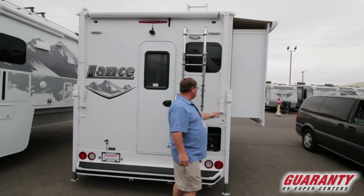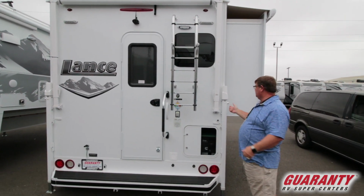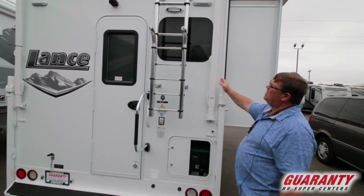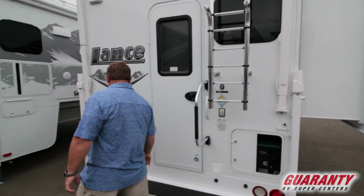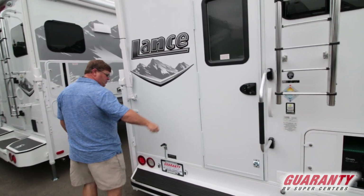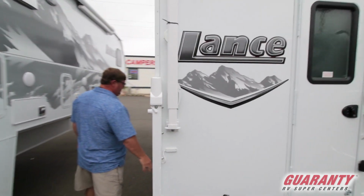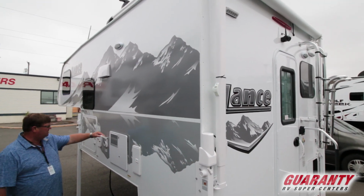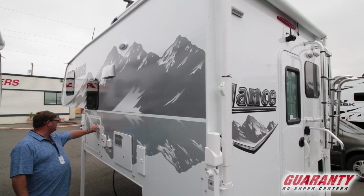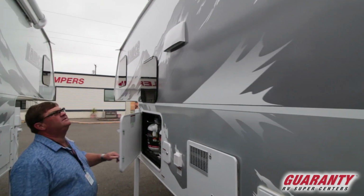You got your electric jacks on all 4 corners, so they're easy to do. You got an awning that comes out the back here, so you can put a step here on the bottom. This little handle to hold the door open. So access to your plumbing in there. Here's an outdoor shower right there. Water heater, plug in for power. Here's your propane tanks inside here. You got 2 propane tanks right there.